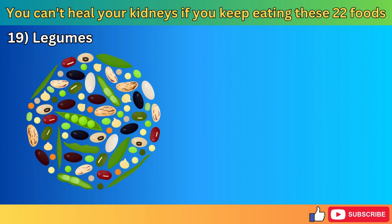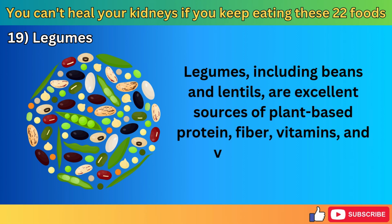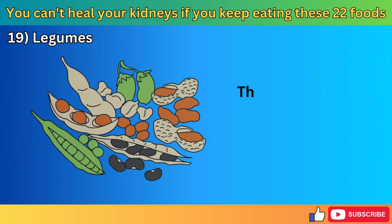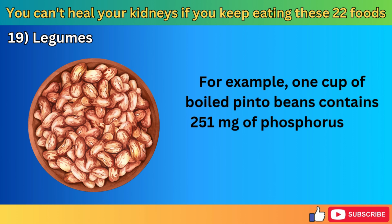Number 19. Legumes. Legumes, including beans and lentils, are excellent sources of plant-based protein, fiber, vitamins, and various minerals. However, for people with kidney concerns, legumes need to be eaten with caution. They are high in potassium and phosphorus. For example, 1 cup of boiled pinto beans contains 251 milligrams of phosphorus and 746 milligrams of potassium.